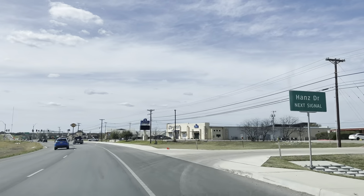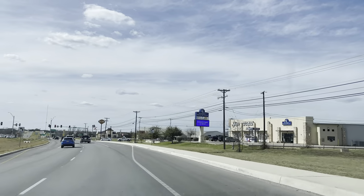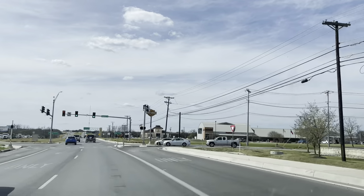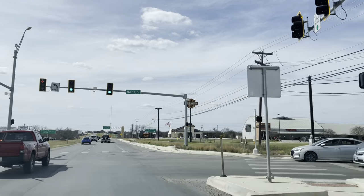Okay, guys, here we go. Gruene Harley Davidson. Let's see what we're able to put together.